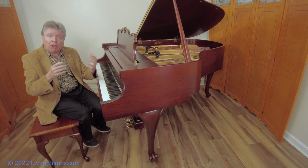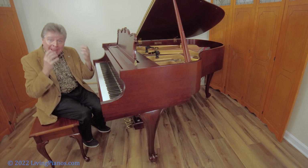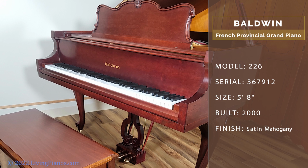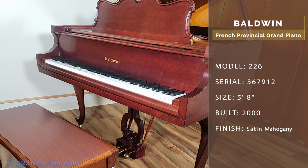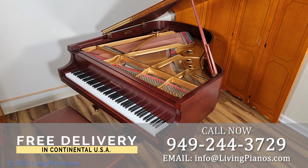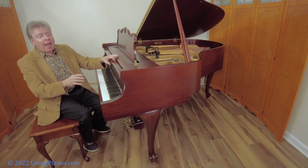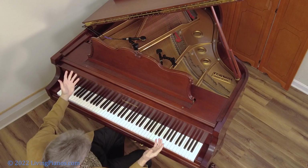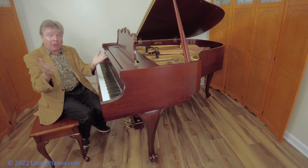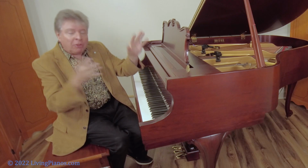When Baldwin was a real piano company making pianos right here in the United States, going back to the 1800s, this piano is really special because it's one of the last great American Baldwins, built in 2000. Very little play, gorgeous tone, and look at this furniture on this. It's just a delight to behold visually. And as you'll hear, sonically, why don't we start with some music?